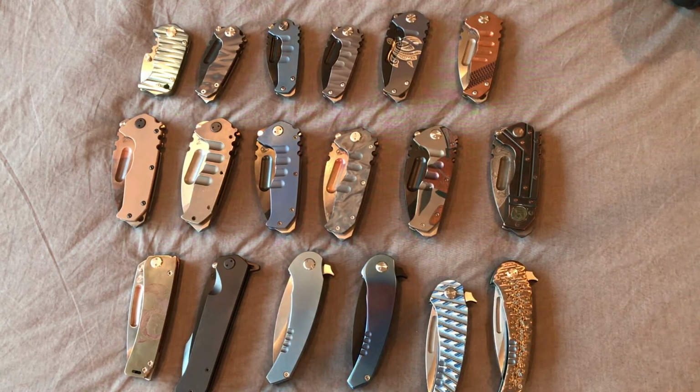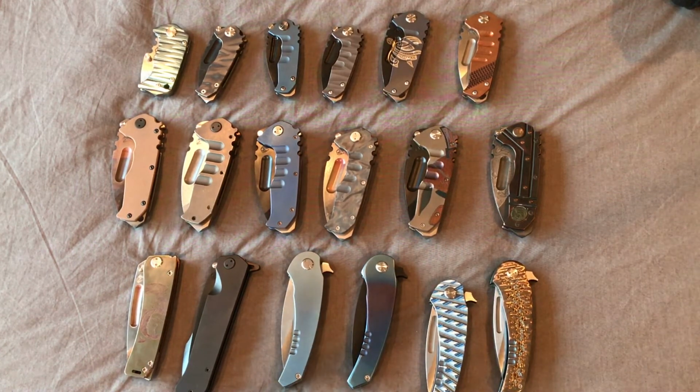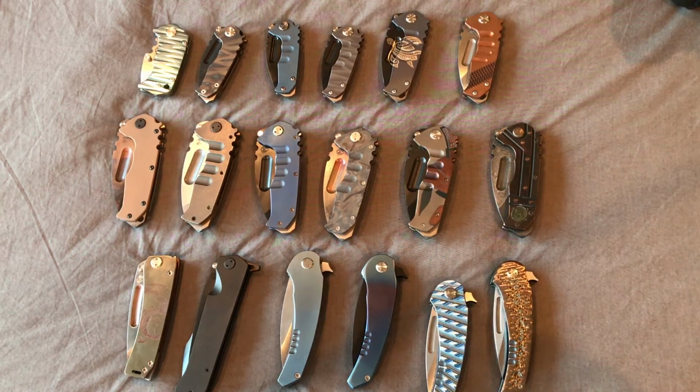Another thing I'll tell you, I should probably point this out. Because of their warranty situation, a lot of people are afraid of buying a flipper because they can't adjust it. I've made the decision on this knife. I do adjust it. So this knife is not under warranty, and Amy knows that. Or excuse me, Medford knows that. Amy's the owner there. But she's had this knife back before.